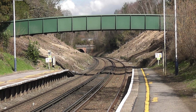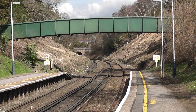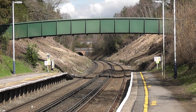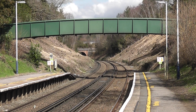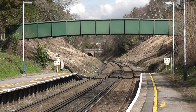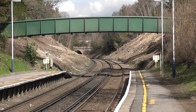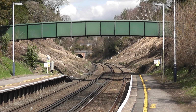So let's get cracking. This is an entirely map-led walk, so no instructions. So it'll be interesting to see how I get under way from here. I don't think it's signposted from the car park. Anyway, we'll soon find out.